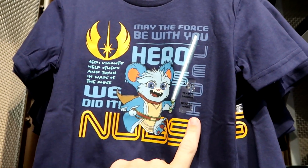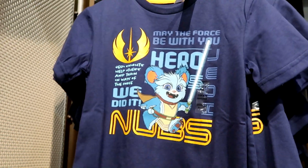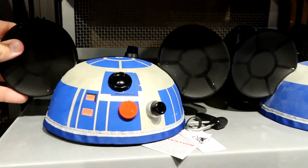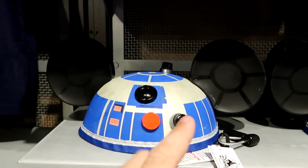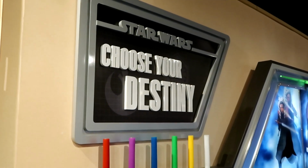Then up here, they do have a t-shirt for the kiddos as well. It says, "May the Force be with you, Hero Nubs." That is really adorable. Let's see how much that one is. $27 for that, and you can never go wrong with the R2-D2 ears that they have here. Look at them. Aren't they pretty incredible? $28.